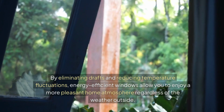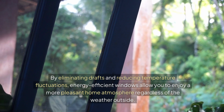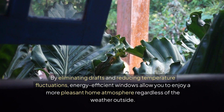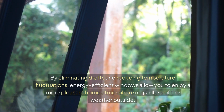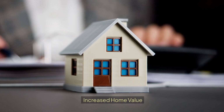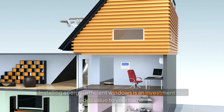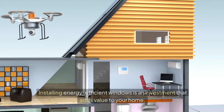By eliminating drafts and reducing temperature fluctuations, energy-efficient windows allow you to enjoy a more pleasant home atmosphere regardless of the weather outside. Increased home value. Installing energy-efficient windows is an investment that adds value to your home.